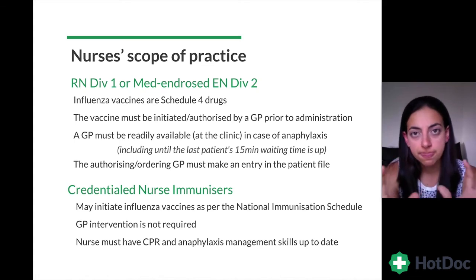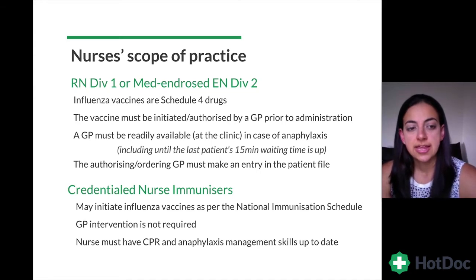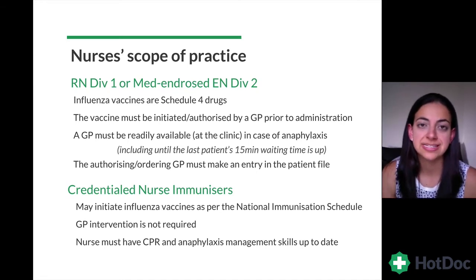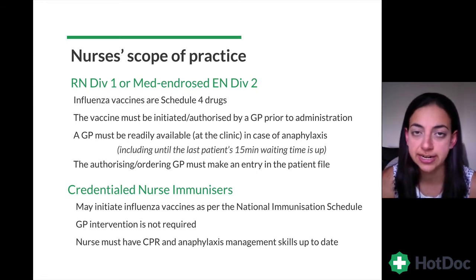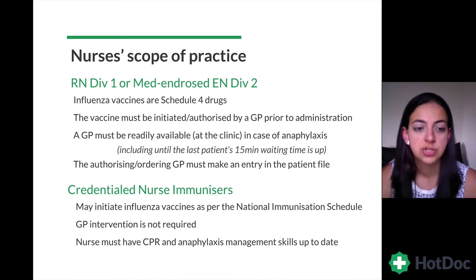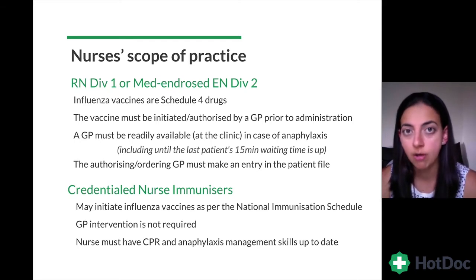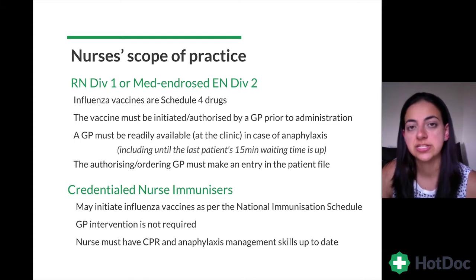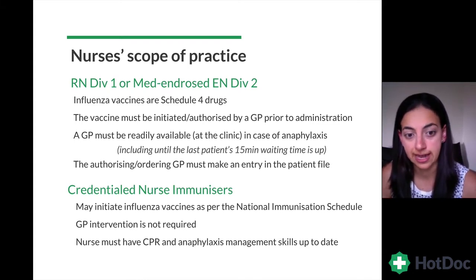Now, when we look at these two nurses, the influenza vaccine, just like any immunization, is actually a Schedule 4 drug. Yeah, so it's a prescription drug. What this means is the vaccine must actually be initiated and authorized by a GP prior to administration. So this means that a GP must be readily available in the premises as well. They don't have to be present in the room when you give the shot if you're one of these nurses, but they do need to be in the building in case of anaphylaxis.